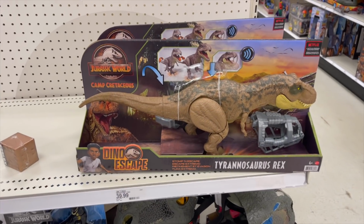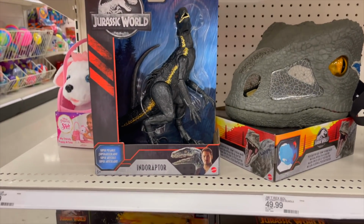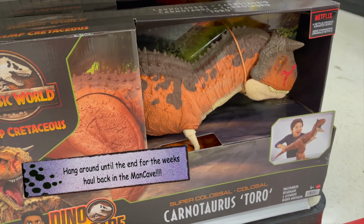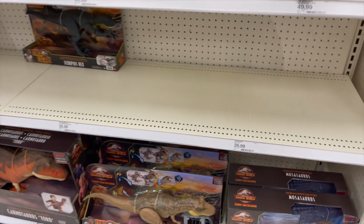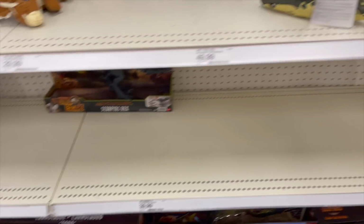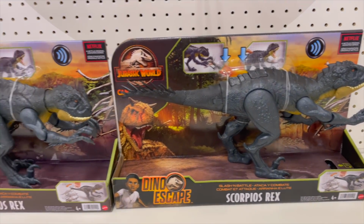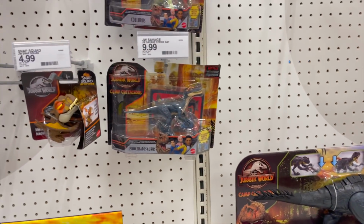All right, guys. T-Rex. Got the Indoraptor. Got the Scorpius Rex back in there. Carnotaurus Toro, a little bit colossal size. Coming on back in here. More of the same, but this is different. Check that out. That's the big version of Scorpius Rex, so it's probably twice the size of the one we just saw there.